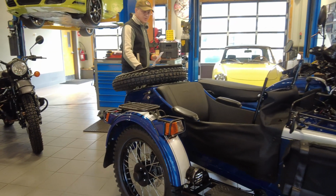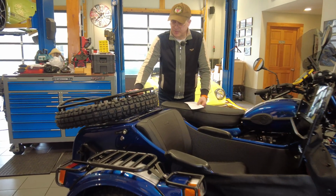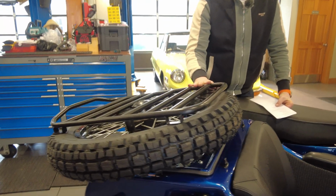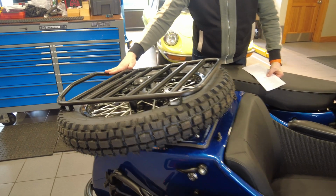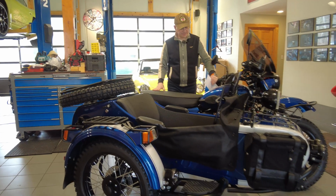And we already touched on the rack. This one is called the Geo Spare Wheel Luggage Rack. There was a limited edition model called Geo, and this was the style that was introduced in that limited edition model, and there it is.